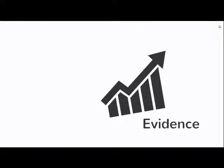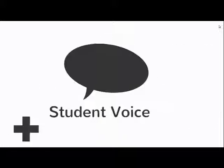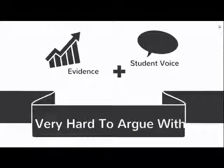The key to this, though, is to think differently about your student experience, to think a bit deeper and compare it with other people's student experiences as well. But the best thing to remember is that evidence, plus the student voice, is incredibly hard to argue with. So if you have data from the NSS, a key indicator from the QAA, and a list of comments from your students, no one's going to be able to argue with you, and that's how you'll make real change happen.